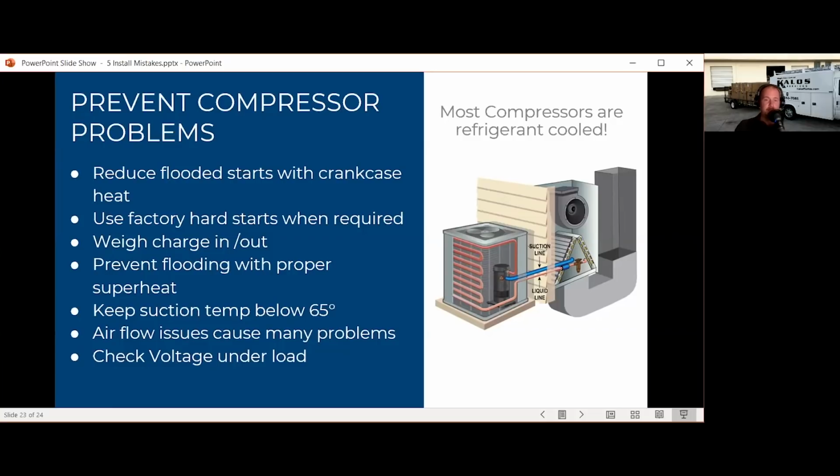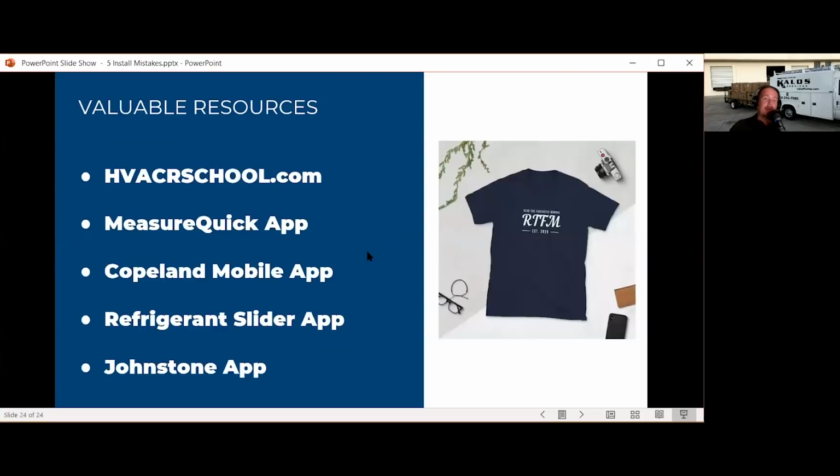But there are cases where voltage can be an issue. So checking voltage under load is a really big thing, both for over voltage conditions, which we're seeing more and more power companies giving us voltage that's too high, and also cases where the voltage is too low. So measure that voltage at the compressor under load to make sure that you're delivering what you're supposed to. While the system is running, measure the voltage, especially going into the condensing unit with a voltmeter. That will help prevent compressor problems, especially on more modern systems where you have inverter-driven equipment and that sort of thing. And that is it.